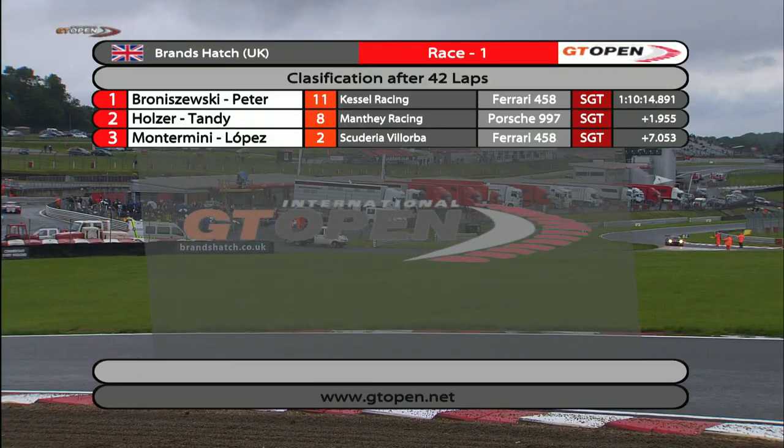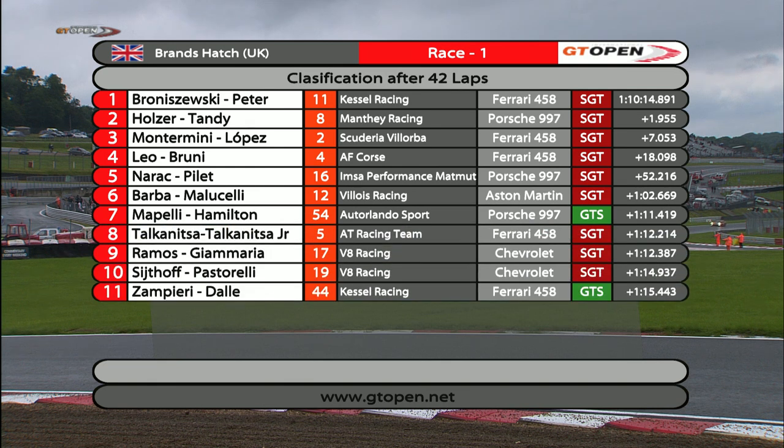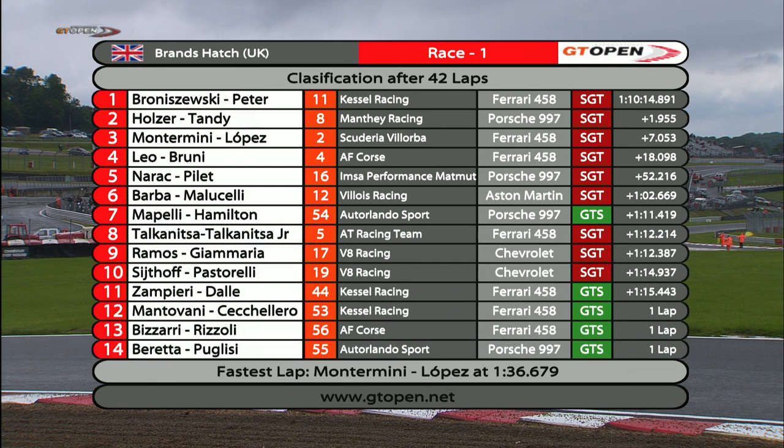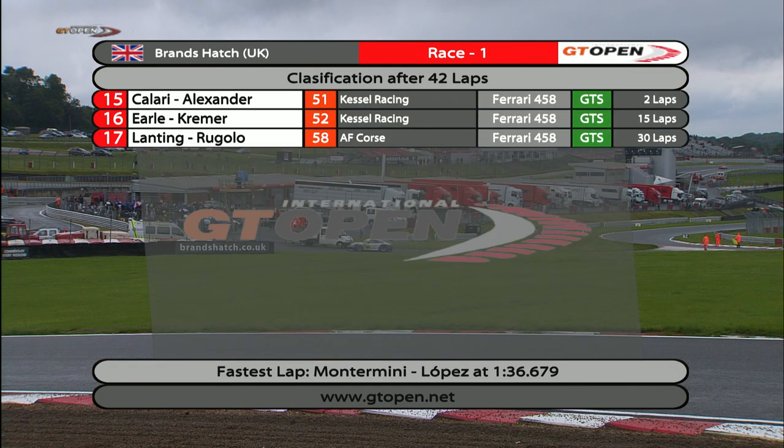As it was, this is how the classification looks, with the win for Michael Brosnitsky and Philip Petter. Second place to Marco Holzer and Nick Tandy. Third place, Andrea Montermini and Juan Manuel Lopez. Federico Leo and Jimmy Bruni in fourth. Ramon Narac and Patrick Pilet continue their run of top five finishes in fifth, with Alvaro Barra and Matteo Malucelli completing the top six. Marco Mappelli and Archie Hamilton winning the GTS class from Daniel Zampieri and Michael Dallastella in 11th. Then Massimo Mantovani and Andrea Ceccolero, an excellent third in the GTS class. They will be very, very pleased with that.